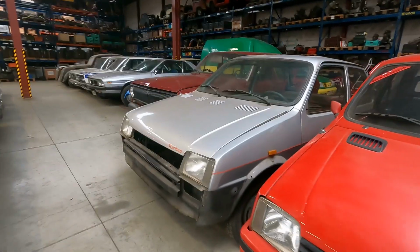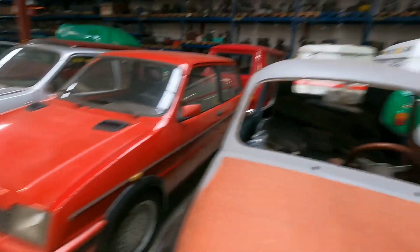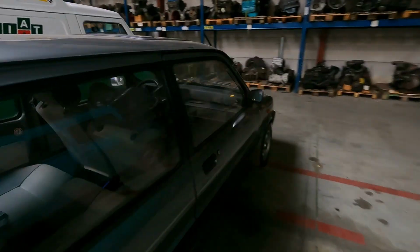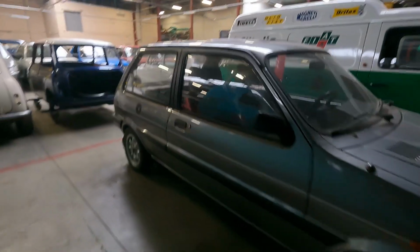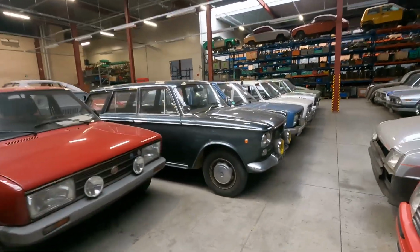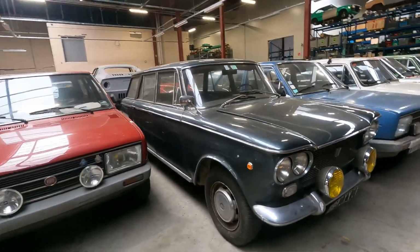A car I absolutely love is the good old Metro. I think this is an MG version. There was another one for sale right there, but I think it's an Austin Metro. I think it is, it says Metro. Anyway, on mini lights, 650 I guess. Then we have a lovely old Fiat estate.